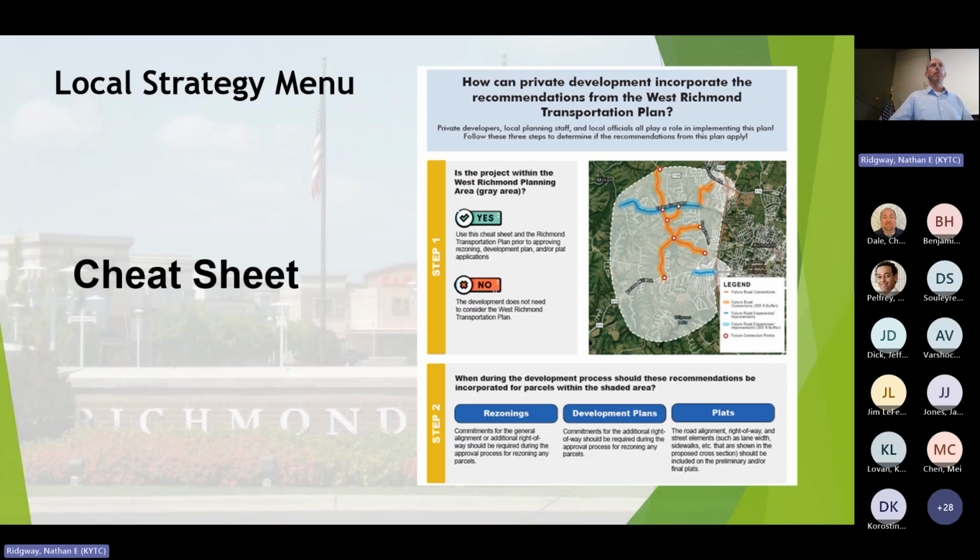One of the things that we put together was a cheat sheet, or what we call a cheat sheet. And this is just a tool that will allow the people on the planning commission as well as the planning staff to look and see what needs to be done when they consider zone changes, when they look at development plans and platting land. What are the things that they need to consider in terms of transportation and corridor preservation, and even working with the local developers to build pieces of those local roads.